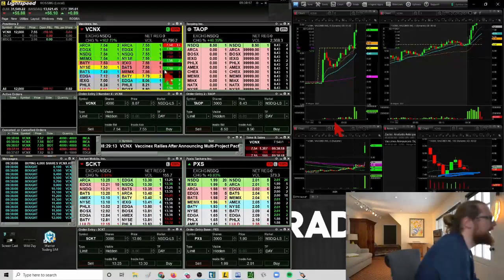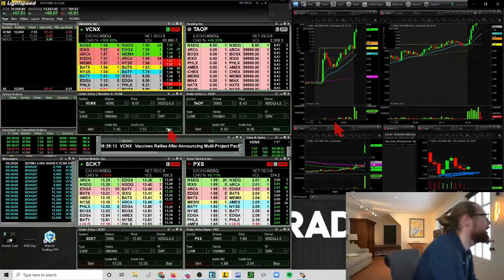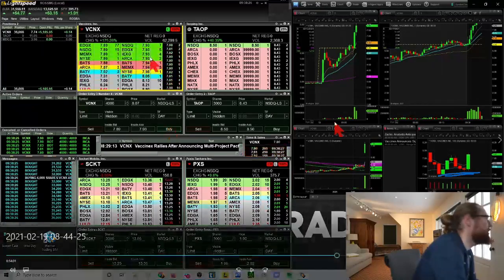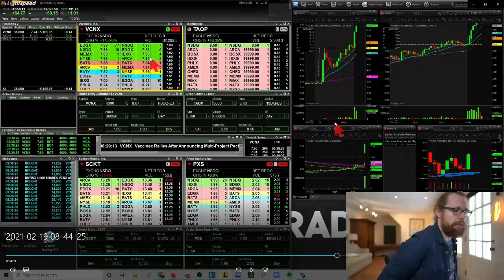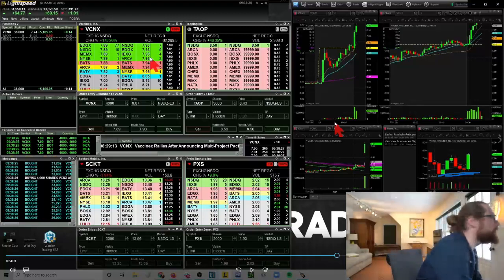Now, yes, the size is bigger because I have a larger account and I have a higher risk tolerance, but you could, in theory, trade this exact same setup with 3,600 shares, and your gain would be 10% of mine. This certainly has the volume to accommodate small orders or big orders, so it's okay.